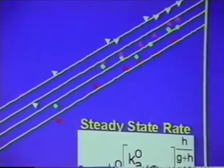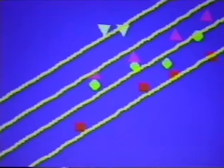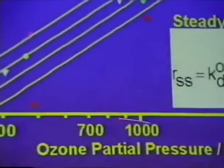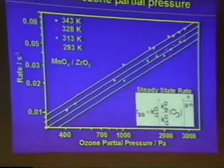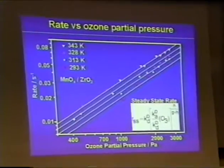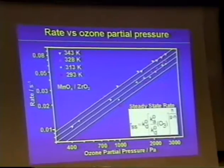When we look at this data and we plot log rate versus log ozone partial pressure, we are able to extract the slope, H over G plus H. And then this gives us a set of constants, KD0 involving KA0, which we are able to use with the constants we got from the previous expression to evaluate both our pre-exponentials, AA0 and AD0, and also our apparent activation energies for adsorption and desorption.